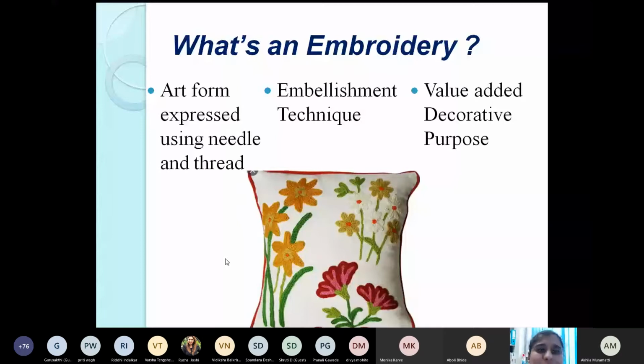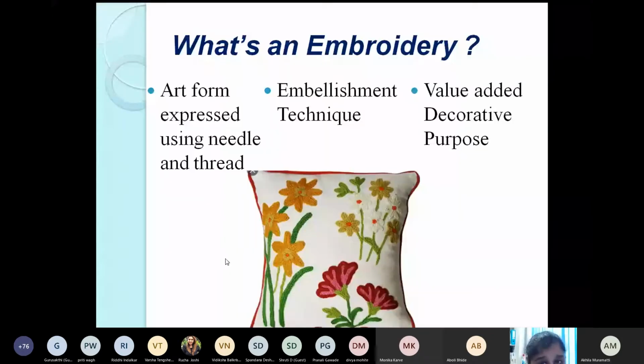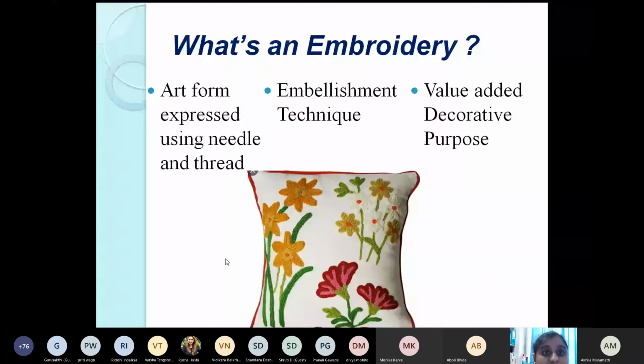So what is an embroidery basically? It is an art form. It can be expressed using a needle and a thread. It has been done from ancient ages, and it is an embellishment technique, we can say. You can also create 3D embroidery designs in the present generation. If we have to step into the classifications, it is vast. We have hand embroideries, we have machine embroideries. Again, machine embroideries are further divided into various types.